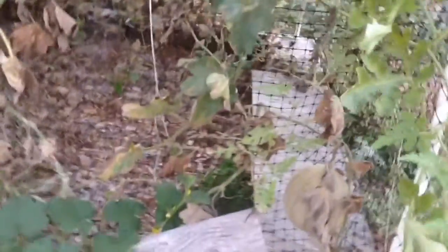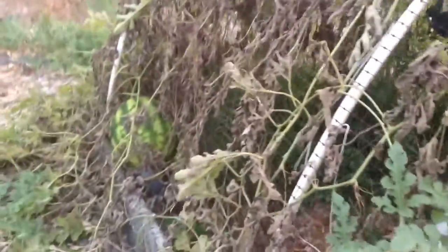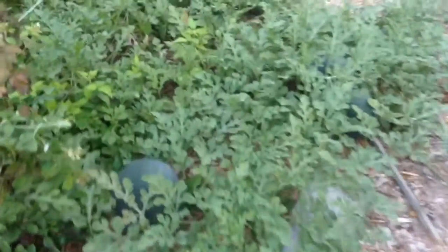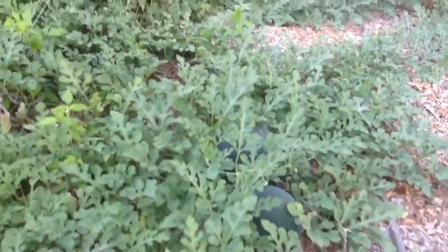We have some cantaloupes, and some more watermelons. You see in there. The watermelon vines are looking ugly, but that just means that they're going to be ready to harvest soon. And among the raspberry patch, there are more watermelons. This is just one plant, but we just let it go. So that's the summer garden.